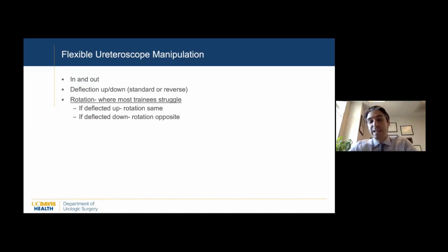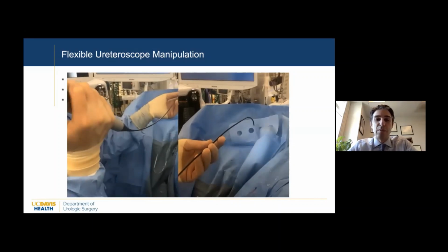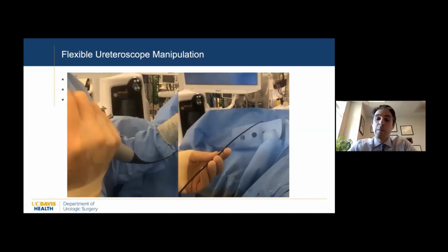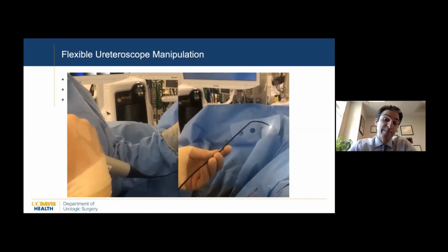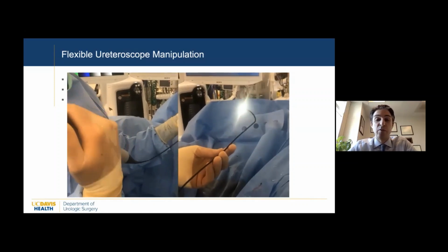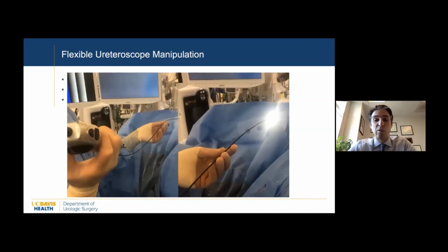If you are deflected up, the rotation of your scope is the same. If you rotate to the left, your scope looks to the left. If you're deflected down, your rotation is opposite. I made a little video to highlight this. Here's an example showing downward deflection. I rotate to the right and the scope looks to the left. Downward deflection, I rotate to the left and the scope looks to the right. And then with upward deflection, again, it's the same. Rotate left, look left; rotate right, look right.